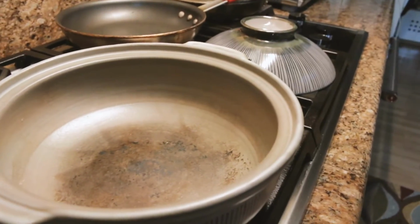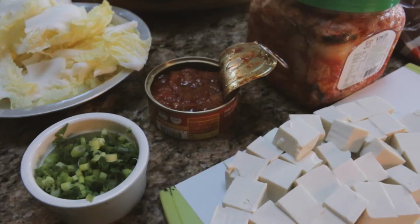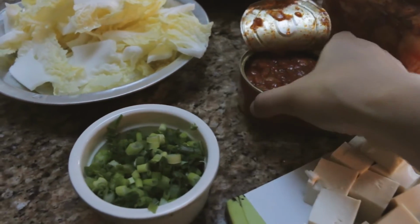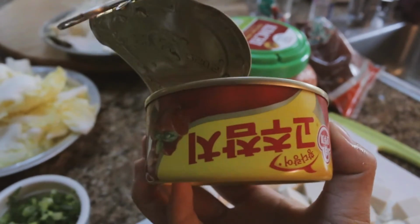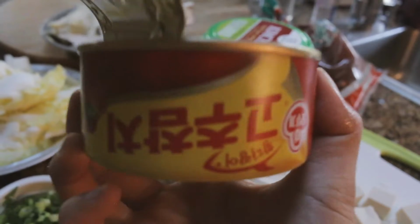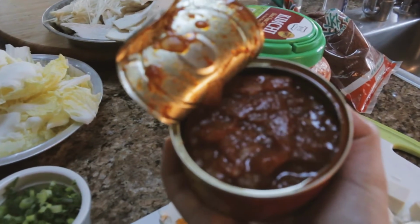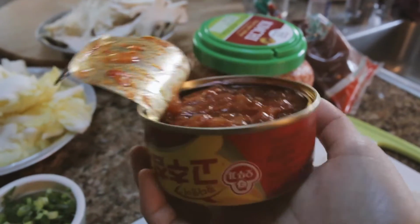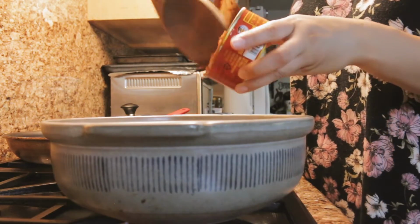All right, so in the pot, we're gonna go ahead and add about like a tablespoon of sesame oil. And the next sort of key ingredient that you'll need is this, which is like a spicy tuna paste that you can actually buy at your local Korean market. I don't really know what it's called. It's kind of like a spicy tuna anchovy paste, but this is gonna add a lot of flavor to your Soondubu. And this is a trick that I actually learned from Jen Im, so bless her soul. I'm gonna pop this in.